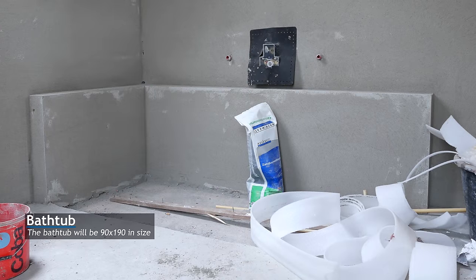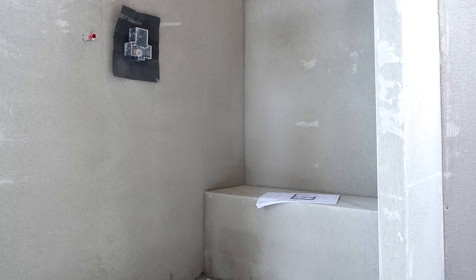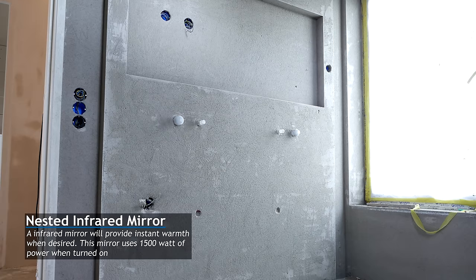The bathroom is also ready for tiling. We can't wait to see how it turns out. This is where our bathroom mirror and vanity will go.